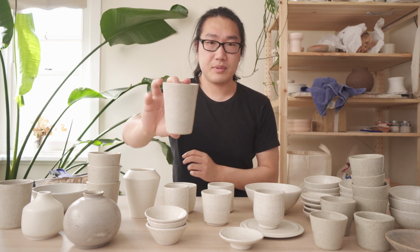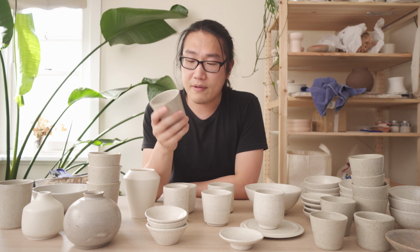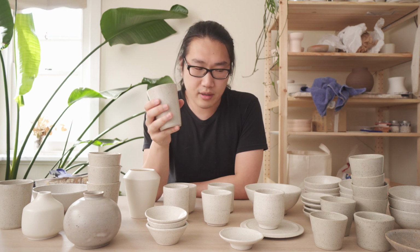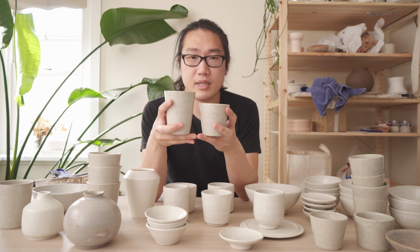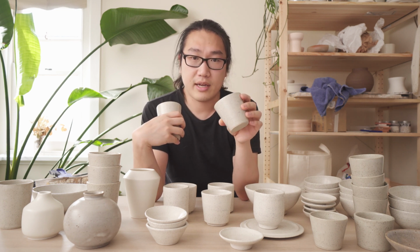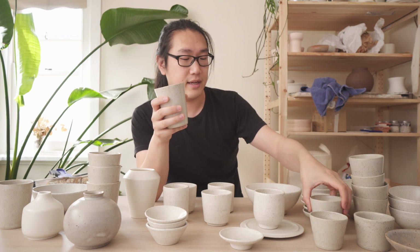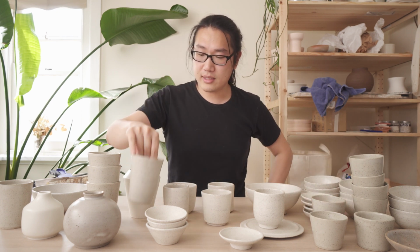I love these cups. I think these are like the perfect size. When I threw them, they felt big, but I've always wanted to make taller things like this. And obviously it's probably too big for a coffee cup, which is why I made these smaller ones. Kind of the same style, just a little bit shorter. So this would be good for a little latte or cappuccino or whatever. And this will be a nice cold drink of sorts. So there's 5 of these.